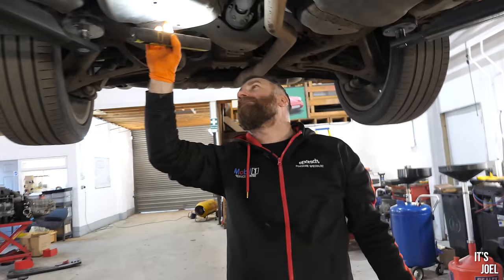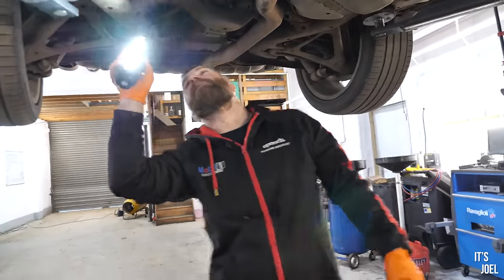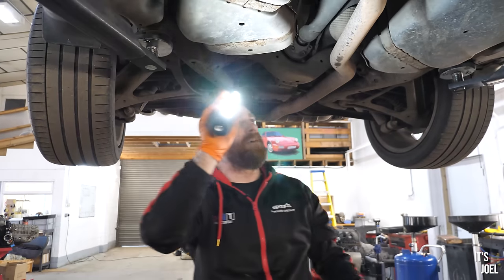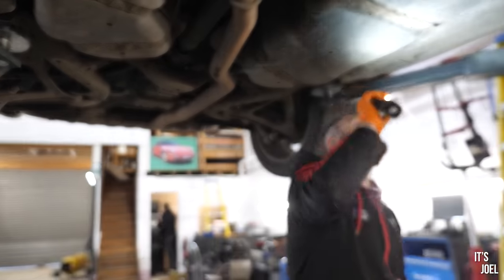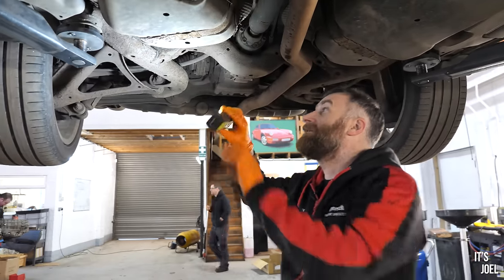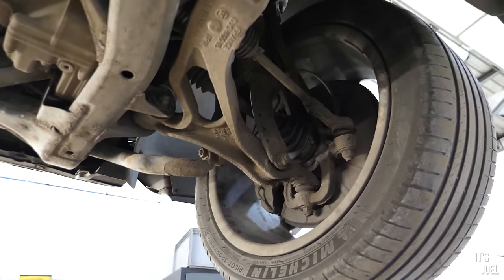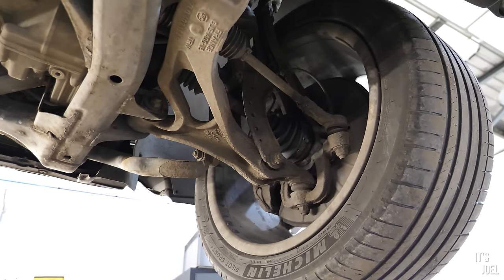Fuel tank, saddle tank goes over, these straps corrode. Yours are corroded, but I'd just advise they're corroded, I wouldn't be rushing to replace them. Yeah, and then the rear subframe. Obviously a lot of surface corrosion building on here, which is again common for the age of the car.